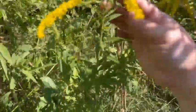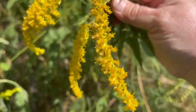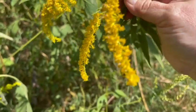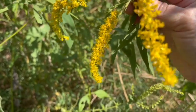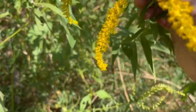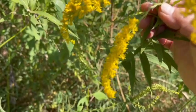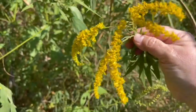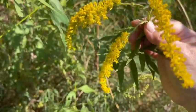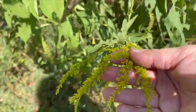Here like this. Here's one. See how fuzzy? And when you go to moving those and doing much with them, a lot of that fuzzy flower falls off. It doesn't dry well. It just falls off. So I don't like to get them that far along, but if I need to, I would. Yeah, this is good for, you could make fresh tea out of it right now.